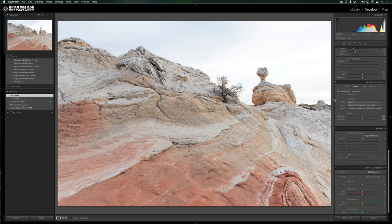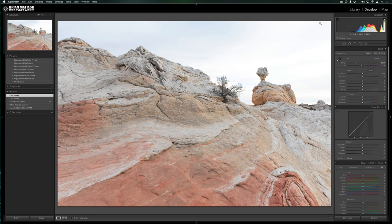If the metadata has the lens information built in, then when you select this checkbox, it'll automatically select the lens. But in this case, because the adapter I was using, I guess, didn't send over that EXIF information, it's not a problem. All right, so we have this photo here.